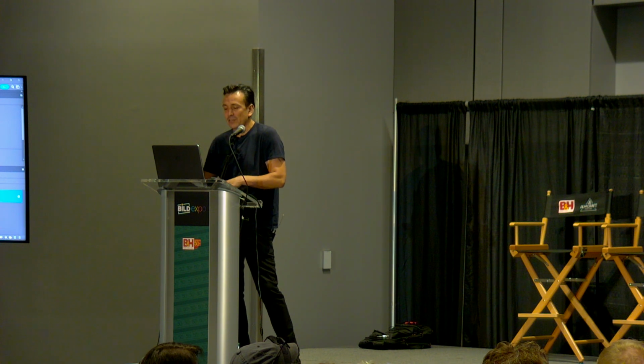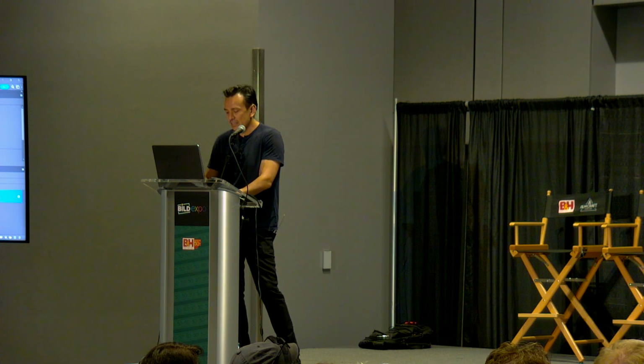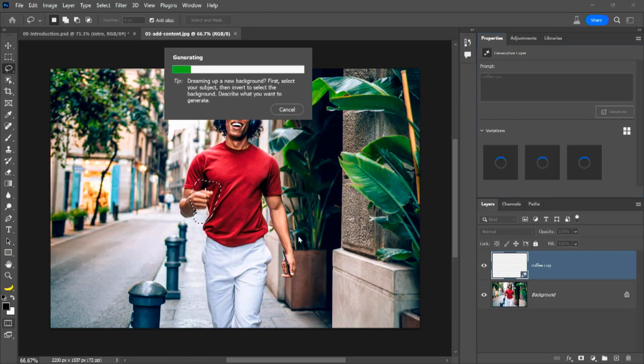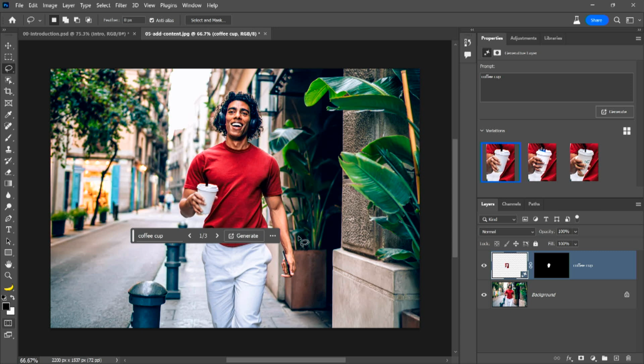I can make a selection around his hand, and I can just add coffee cup in the prompt, click on Generate, and Photoshop will give me 3 variations of this gentleman holding a coffee cup, I hope. Sometimes it'll give me a phone or whatever random object, but it tends to do pretty good. See, like now he's just holding a cup, right? Really good. And I could have said red cup and it would have given me a red cup or whatever.